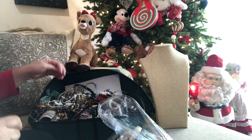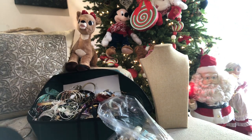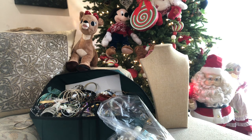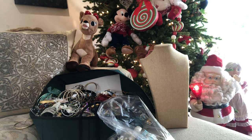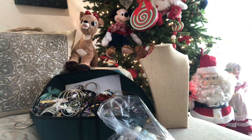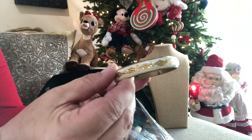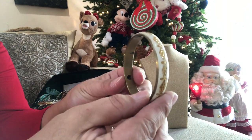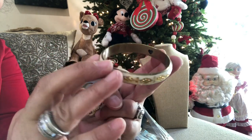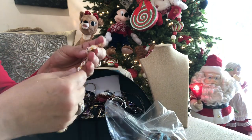Whoops. We'll pick that up in a minute. Okay, guys, I got it. This one is number 7. It's very pretty. Started to show you there was a heart inside of it, if you can see it right in there. All right, so that was number 7.